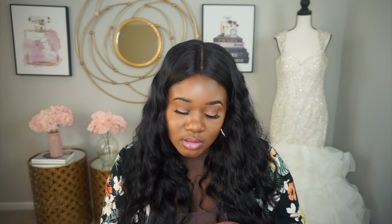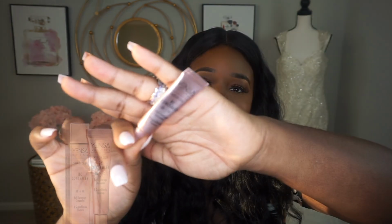So the next product we have is Yensa Color Plus Face Skin on Skin BB Concealer, full coverage, and it's a BB plus CC full coverage concealer. I don't know what that means. Yeah, it's in the color Deep Warm. So this is what it looks like.